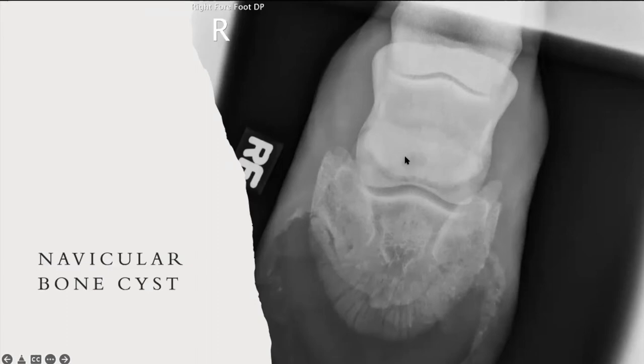And these cases can be interesting. They can certainly present as an incidental finding. So, you know, you may not have a lame horse, but you take radiographs and you find this. Other horses will be quite lame. And it really just depends on where that cyst is, how big it is, and, you know, what structures it could be affecting as well.